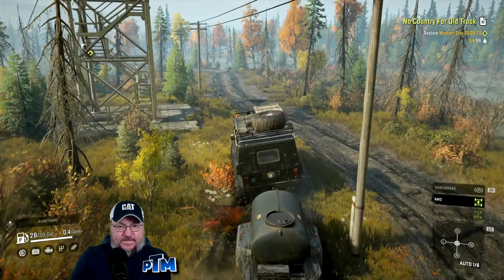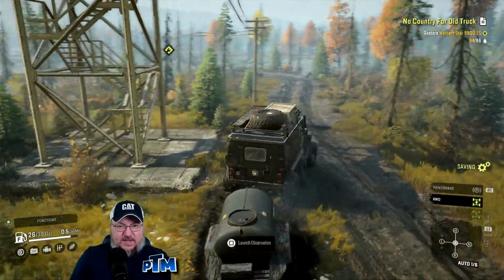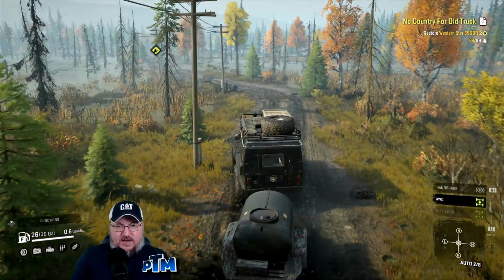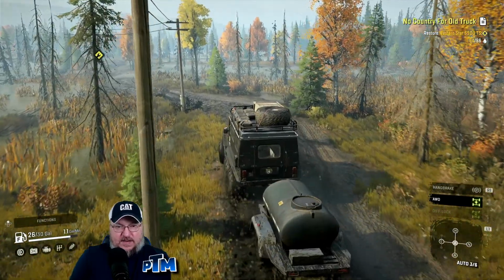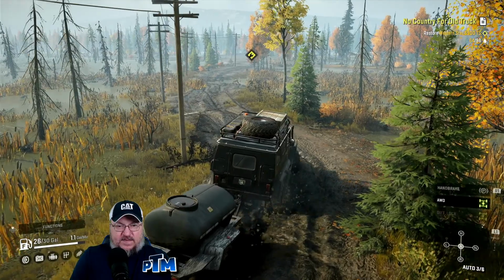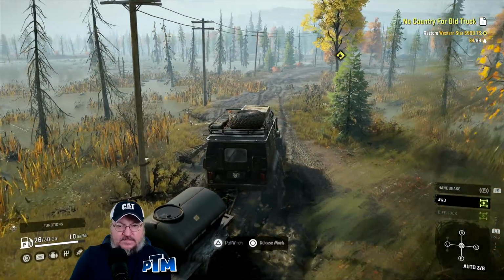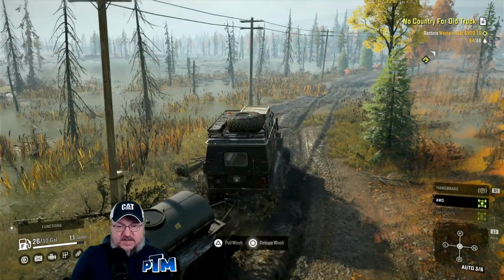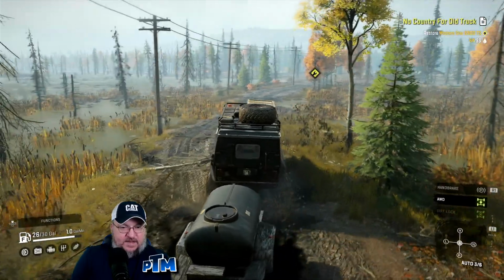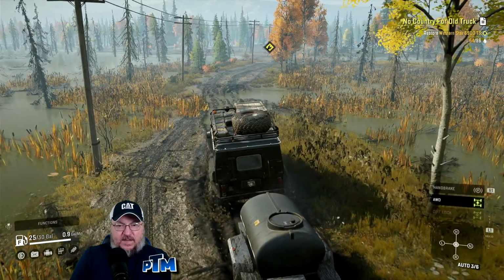Let's see if we can get a little better grip here. It seems better. Great on fuel, though. Can't fault it for fuel usage. Just play Spider-Man. Tree roots over on the left side. Good. I was afraid that tree root moved up in our way.